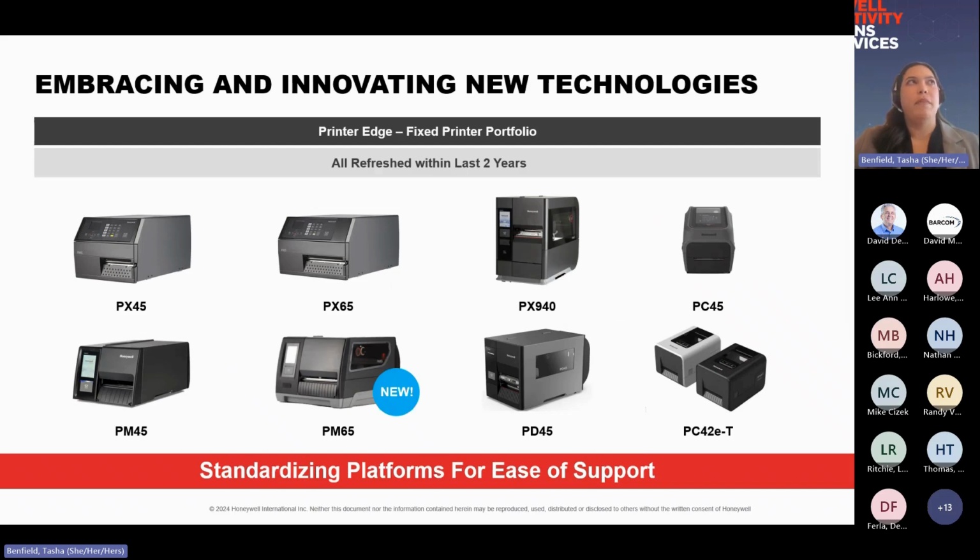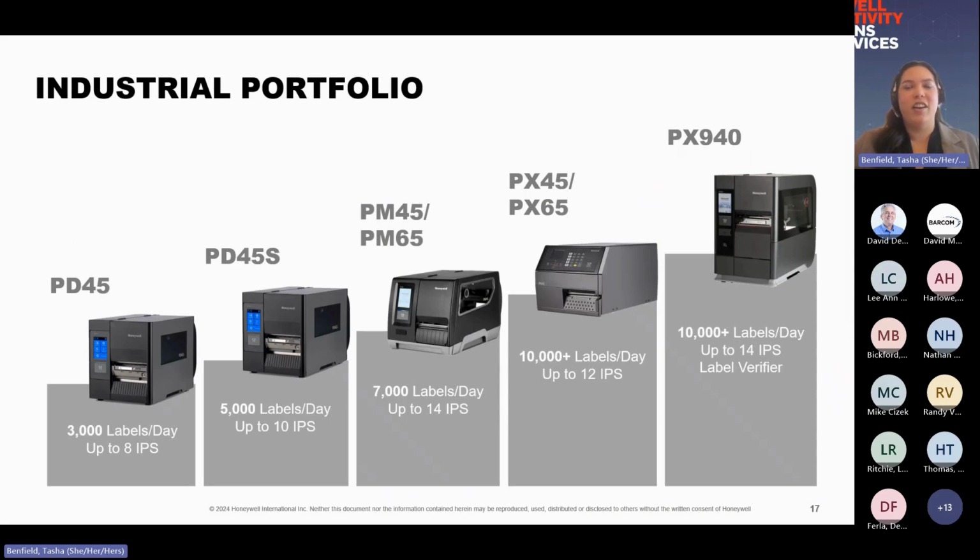One thing I did want to mention is that the majority of our industrial printers have been refreshed within the last 2 years, and we want to do this to increase the value to you as our customers, and again, standardize our platforms for ease of use. Before we get started today on going more in depth on these industrial printers, I did want to showcase a lay of the land on what's available to you.